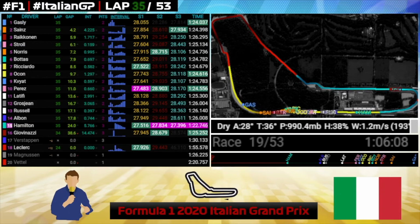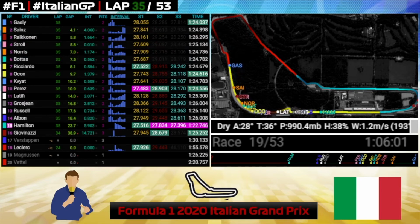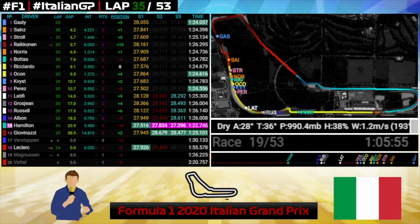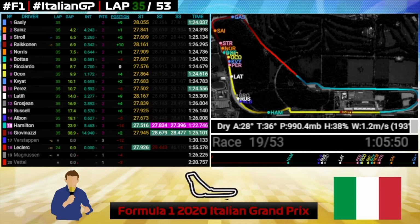He's got a lovely run on Raikkonen. He's into the outside, into the Della Roggia chicane. Raikkonen will squeeze him. Stroll's not going to have any of it, though. That doesn't faze Carlos Sainz. Brilliant move. He had the inside line and the outside line. That was great. The gap between Albon and Hamilton is now just 5 seconds. Yeah, 5.97 seconds. So it's closing down.